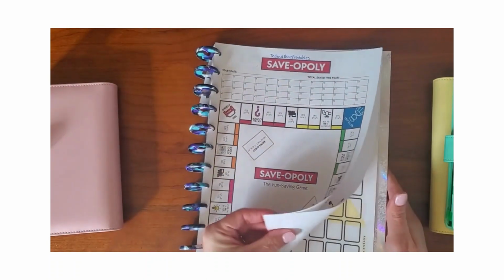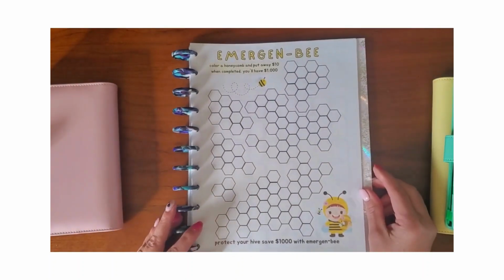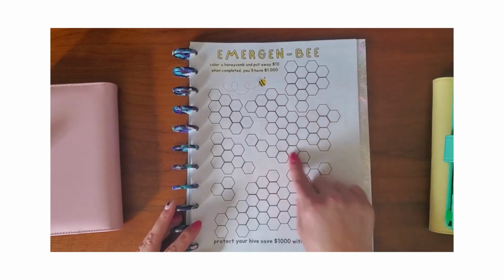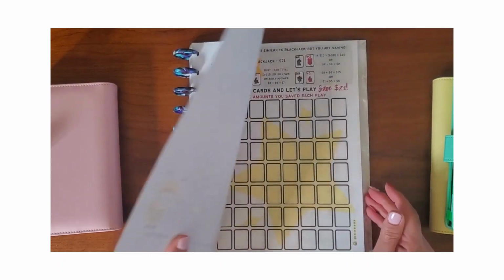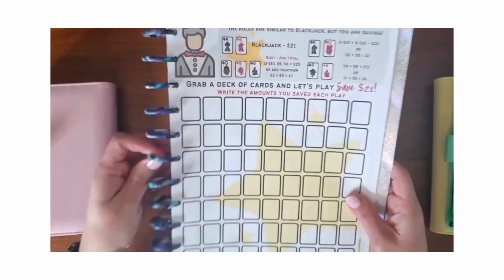The next one was a freebie from Two Sister Bees. You just save $10 per little honeycomb. This one is also from Two Sister Bees, which I purchased on their Etsy shop.